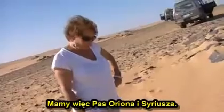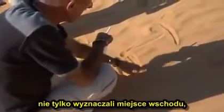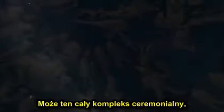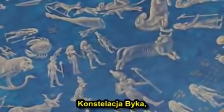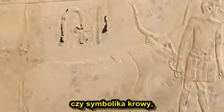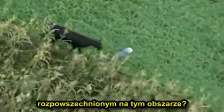They've got Orion's belt and Sirius. What's interesting is that they seem to be tracking them, not just aligning to them, but tracking them over the movement over a long period of time. So they knew the stars moved, and they knew that the sun moved the same every year on an annual cycle. Maybe the whole ceremonial complex has something to do with the age of Gemini and transition to the age of Taurus. The constellation of Taurus is represented by a bull. If we are talking about the transition to the age of Taurus, was the symbolism of cows in ancient Egypt connected to the nomadic cattle cults prevalent in the area?